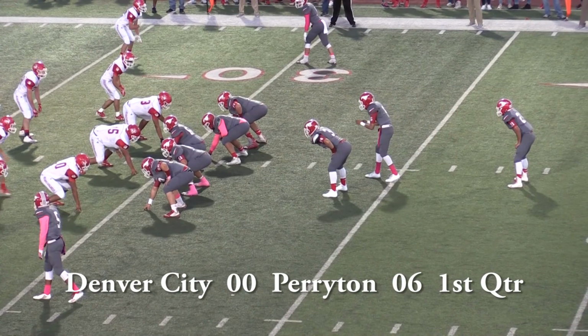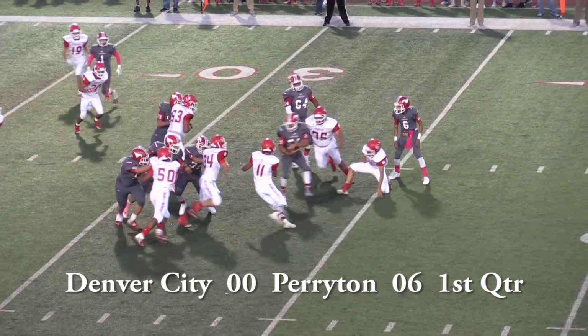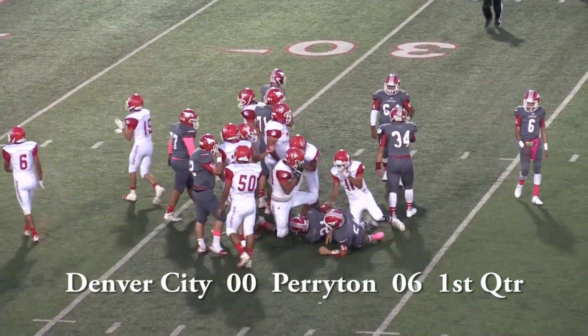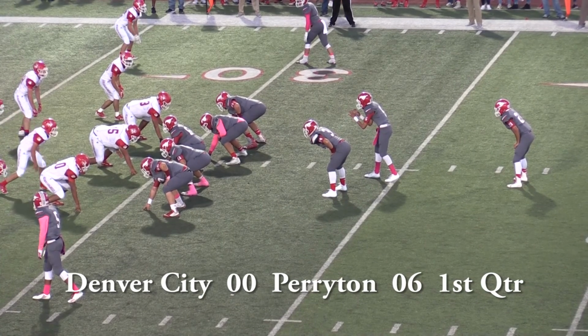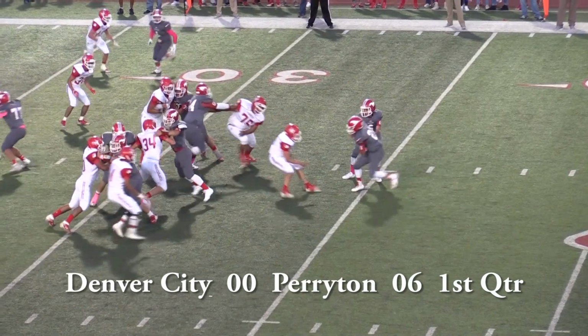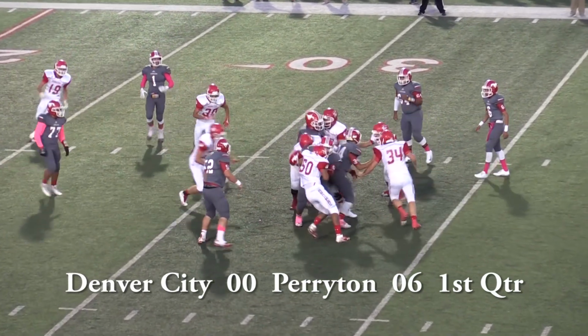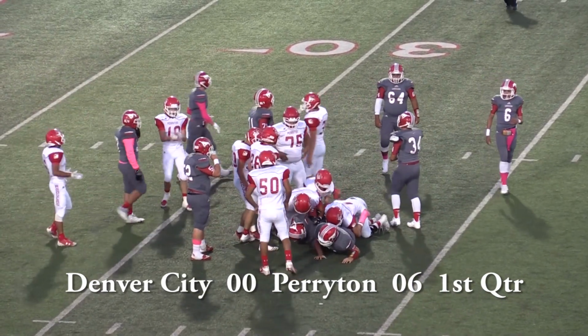Terrace out of the shotgun has an eye back behind him by about 3 yards, and he'll get the handoff, and Perryton's going to blow that up in the backfield and force a 4th down. Making the final blow on the play was Yordi Hernandez. Hernandez, the big heavy up front, sealed the deal and tackled the running back with a loss of a couple on the play. 4th down and 6 coming up here as the Perryton defense stands up and says, oh, no, you didn't.